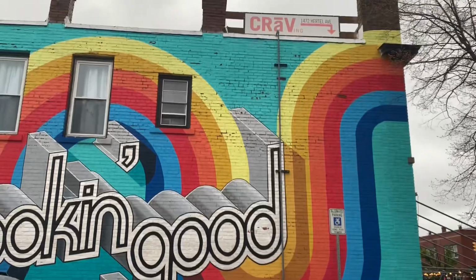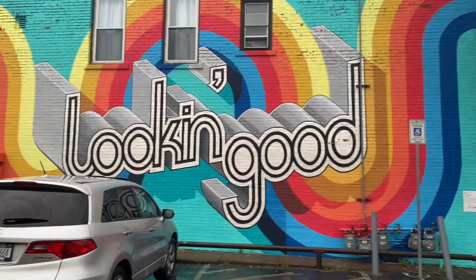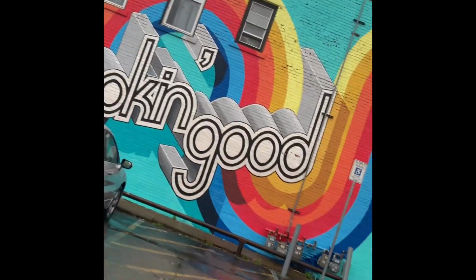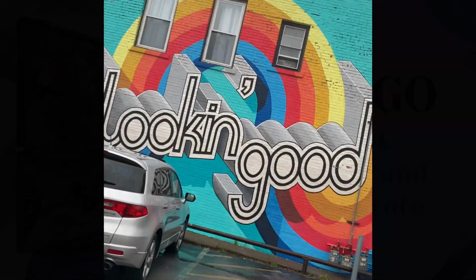The paints used in this mural reflect the color palette of the North Park Theater marquee. This theater is a historic one-screen movie theater that opened in 1920 in Buffalo.